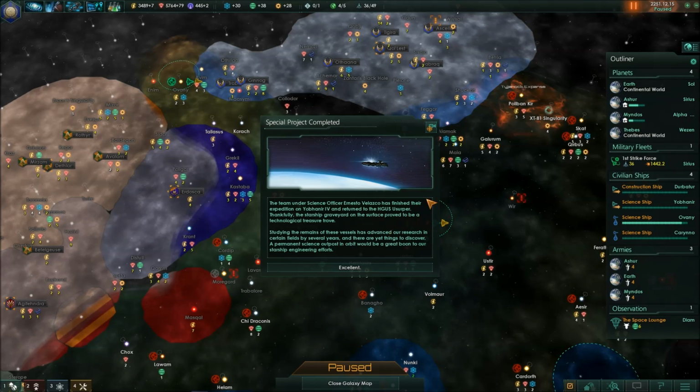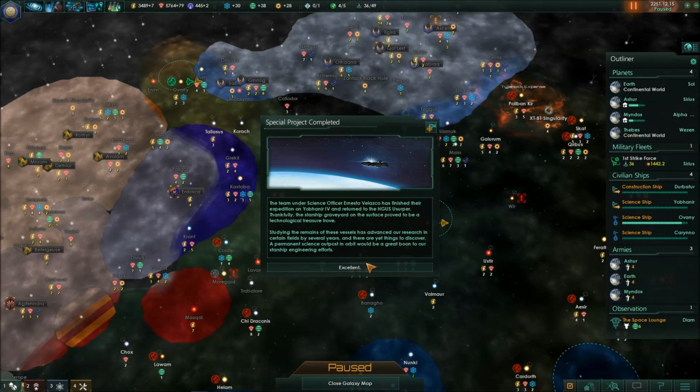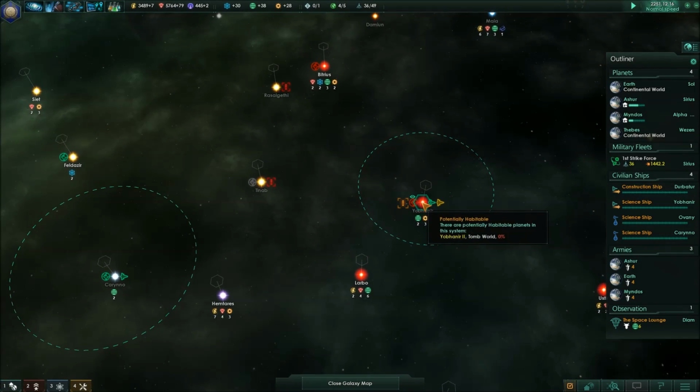Studying the remains of these vessels has advanced our research in certain fields by several years, and there are yet things to discover. A permanent science outpost in orbit would be a great boon to our starship engineering efforts.